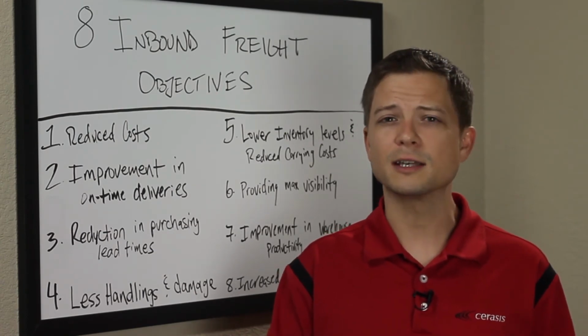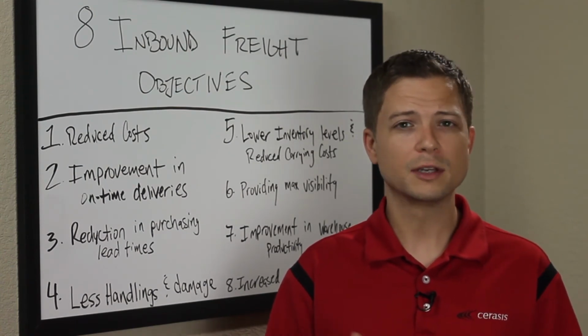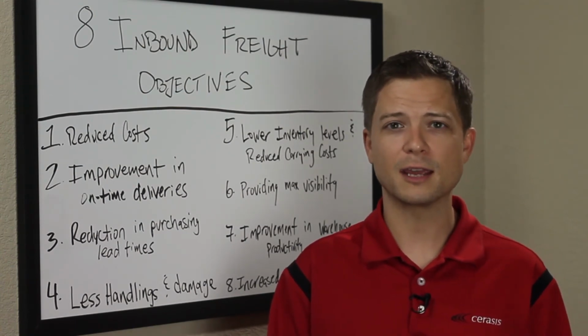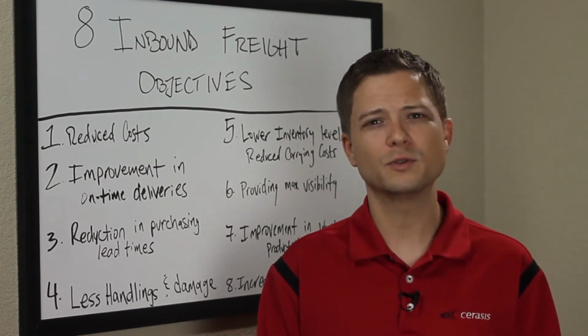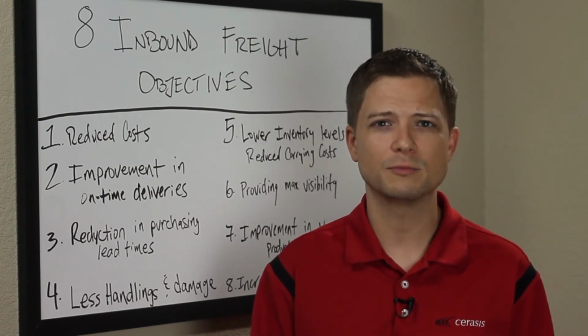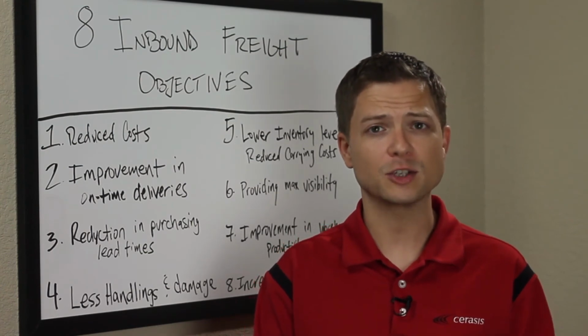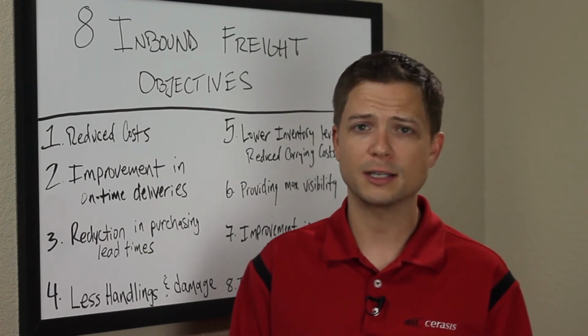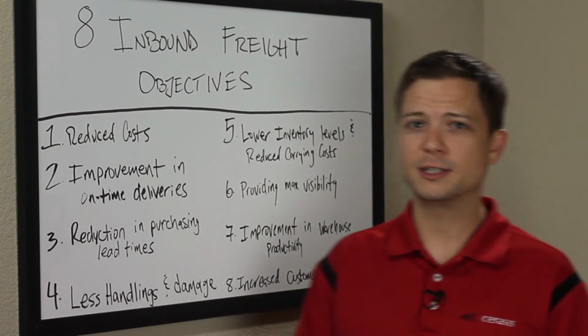You're able to see things like the accounting options in inbound freight and control that a little bit better with different auditing so you can save money there. And just that overall visibility allows you to stay out of the weeds of things and have a more strategic, collaborative relationship with your vendors and therefore also your carriers as you become more involved in that process. Number 7, improvement in warehouse productivity.